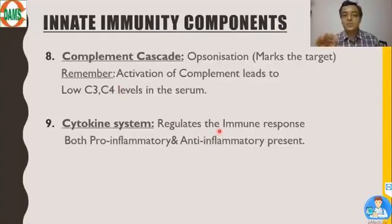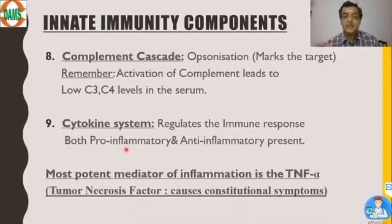Among the pro-inflammatory cytokines, the most potent, please write it down, the most potent mediator of inflammation is TNF alpha. All of you will be asked in the practical viva: when a person has an infection, why does he experience fever? Why does he feel myalgia? Constitutional symptoms. Have you heard of constitutional symptoms? Myalgia, arthralgia, anorexia, weight loss, which you see commonly in a tuberculosis patient. All this is happening because of tumor necrosis factor alpha. So TNF alpha is responsible for causing these constitutional symptoms, right? So what we want to do is go through the proper system.